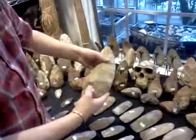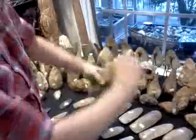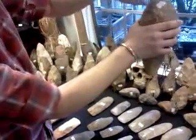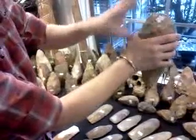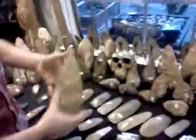Where's Mauritania? Mauritania is below Morocco. You have Morocco. There's the big bulge in Africa. You have Morocco, Mauritania, Mali, Niger, and so on and so forth. Mauritania is right below Morocco, and that's where these tools and artifacts come from.